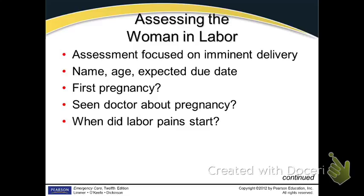When you are dealing with a patient who is pregnant, especially one who believes that they are entering labor, you want to still assess them like any other patient. You still want to do the types of things that you would normally do: name, age, your SAMPLE history, OPQRST. You want to still ask those questions. Obviously, there's a good chance that has to do with their pregnancy if they're experiencing contractions and things like that. But they're still a patient, and you still want to keep your mind open for anything else that's going on. You want to have this information.